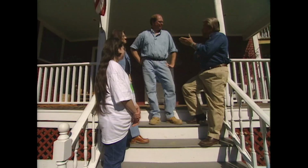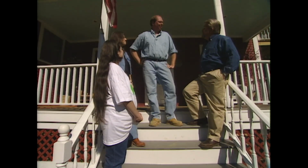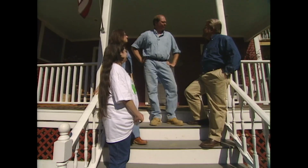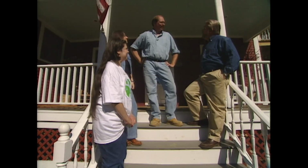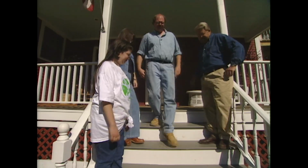Well, I understand we're going to do some rooftop construction today. That's correct. I'd like to put a cupola up on the top of my garage roof. Is it cupola or cupola? I don't really know. Maybe we'll find out. Okay. Well, show me the roof. Let's see what's going on. Sure.